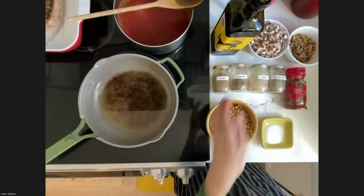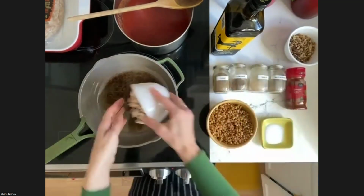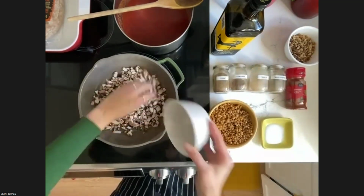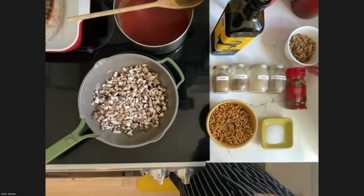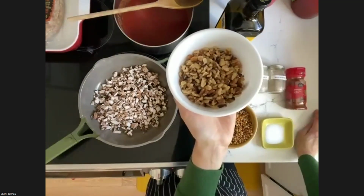Okay, so that should be nice and heated. I'm going to add some brown cremini mushrooms. Get that going. And then while that's going, I'm just going to show you the walnuts that I'm using.